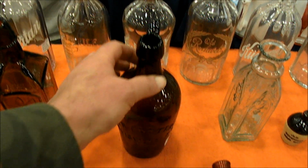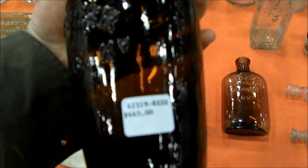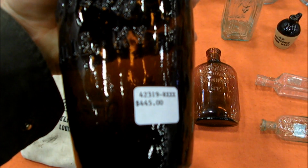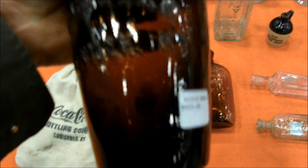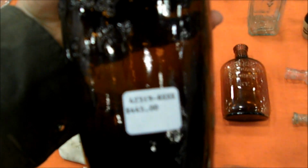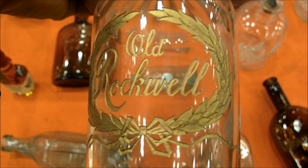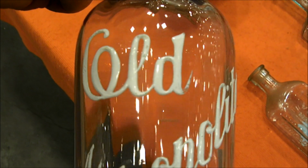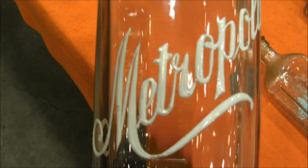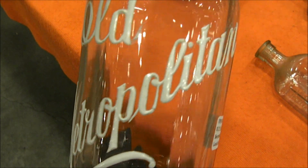Oh, I see one I recognize here. I actually went into an antique shop a couple months ago and saw one of these for $22. And they got $445 on that one. I always wonder, how do they hand paint these with enamel to come out so perfectly? I don't know if any person alive today could do it.